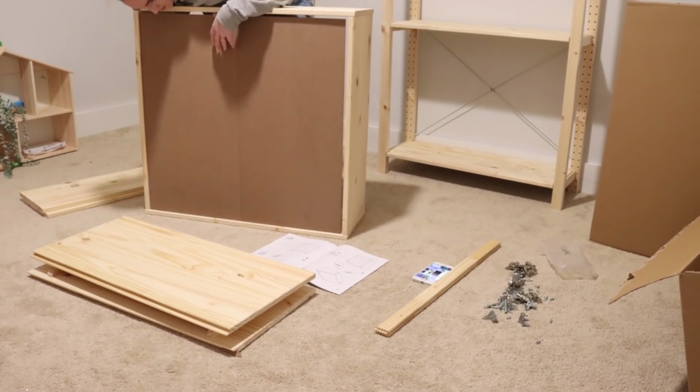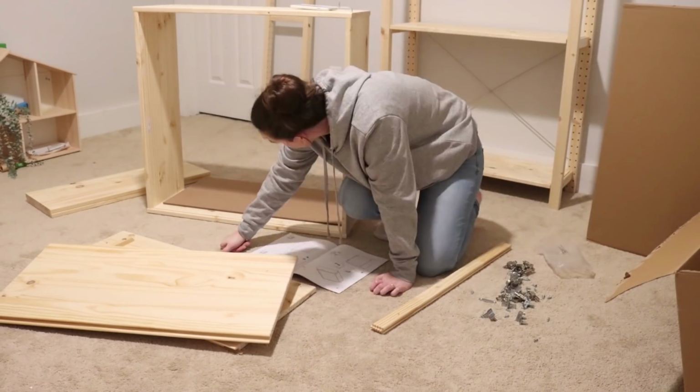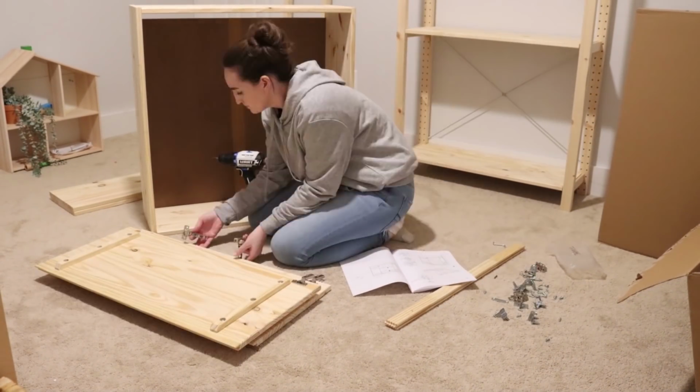I don't hate it. It feels a little bit like a puzzle to me, and I like the sense of accomplishment at the end. These are the same cabinets that we used in our DIY dining room built-in, so I was a little bit familiar with them. That didn't stop me from getting really confused on the back piece and why it didn't line up.